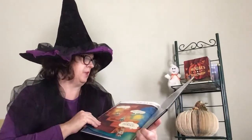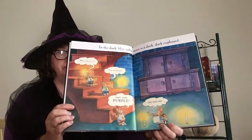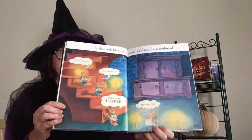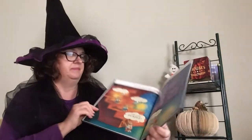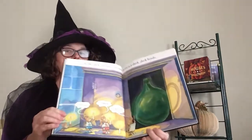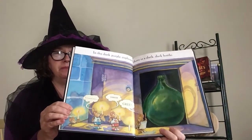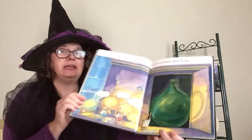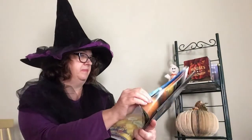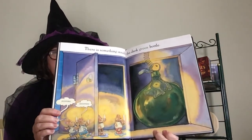Seem like they're having fun. In the dark blue cellar, there is a dark, dark cupboard. It says, "What color is it? Can you guess?" "Dark, dark purple." Yes, yes, yes. In the dark purple cupboard, there is a dark, dark bottle. What color is that bottle? Over here. It says, "I've never seen a darker green." Well, there is something inside the dark green bottle.